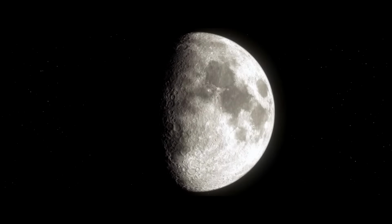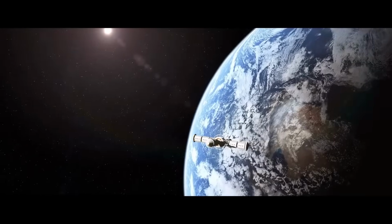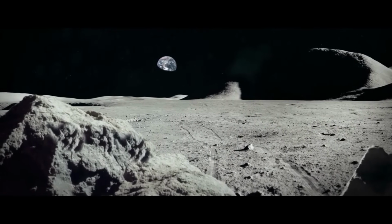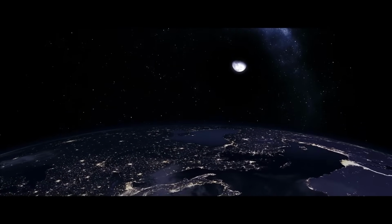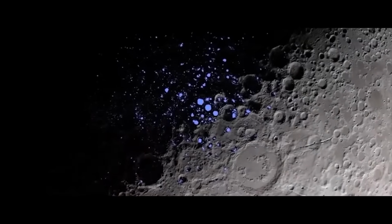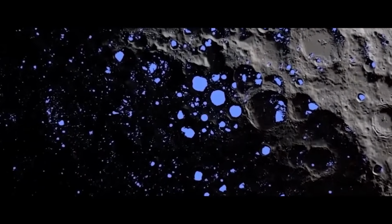We'll have to look a bit further, 380,000 kilometers to be exact. It's a journey we've already made. You see, the moon potentially has everything we need to make propellant, oxygen and hydrogen. And I say potentially because scientists are still not sure about the availability and accessibility of water on the moon. But they do know that lunar dust contains oxygen, which accounts for most of the weight of the propellant anyway.